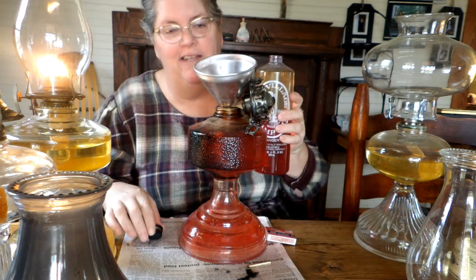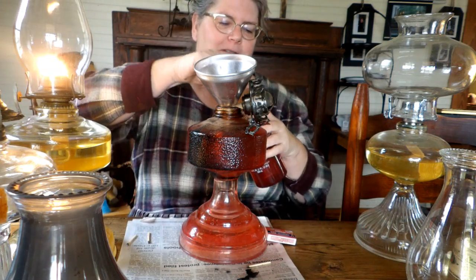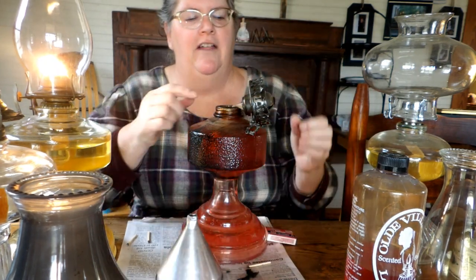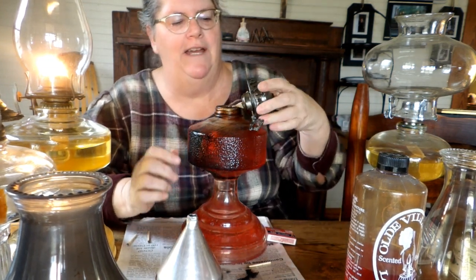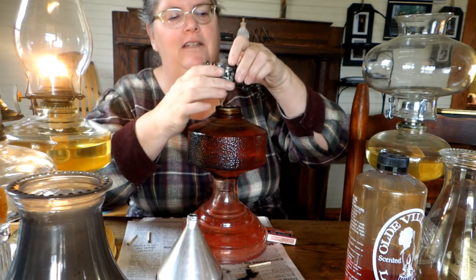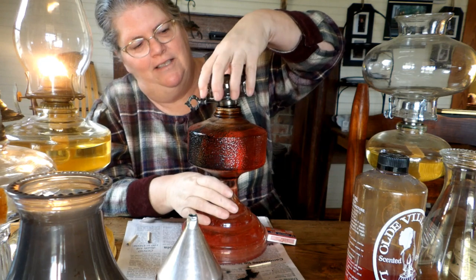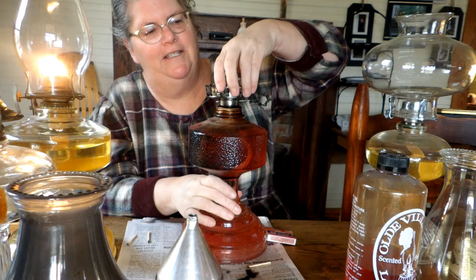If you're doing it in the house, you're going to have drips, so do it on top of your newspapers. Now this one has a receiver where it's got the female end down here and the male end is on the little mechanism that draws up the wick. It's a little bit rusty, so it's a little hard to get on there. There it goes. Went on there nicely.